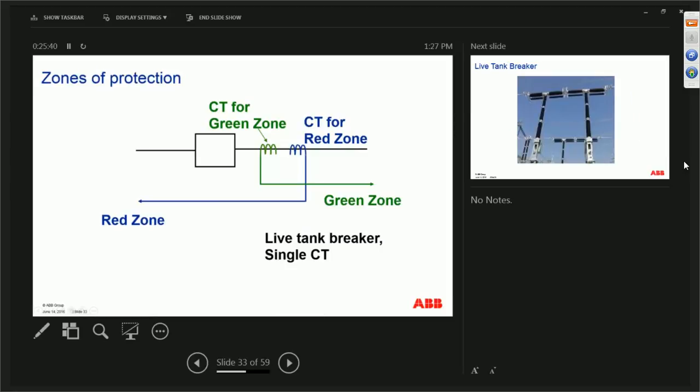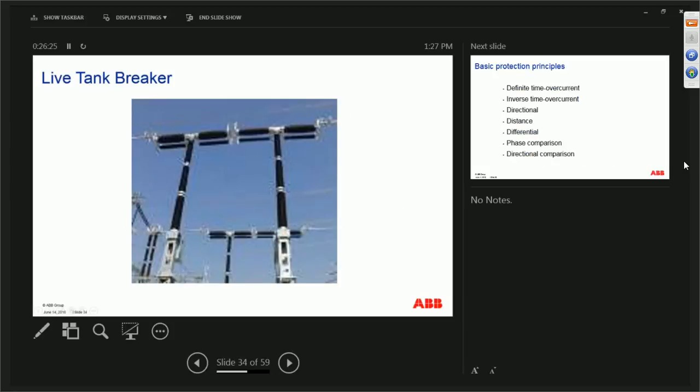A live tank breaker is different because it doesn't have CTs on both sides of it. Most likely we have to have a freestanding CT that's located on a pedestal on one side of the breaker or the other. When that's done, our overlap is very small, and we have to know that a freestanding current transformer has one core, and then we have several CTs on the core. So we have to know where each CT is mounted on that core to get the overlap we want. That's what you're seeing right here, putting both these CTs on the same core on one side of a single live tank breaker.